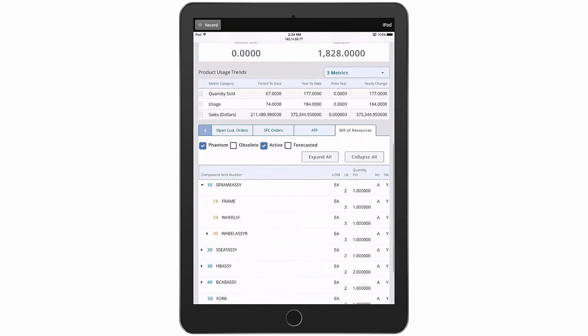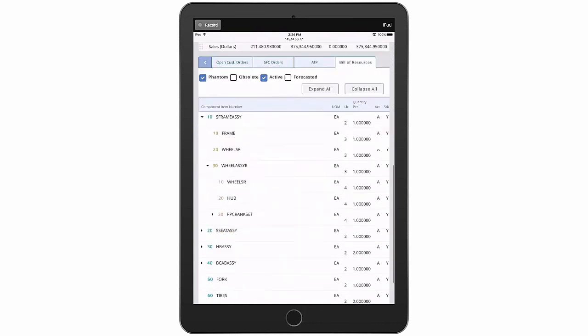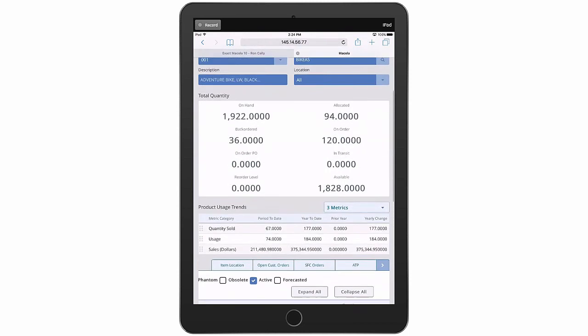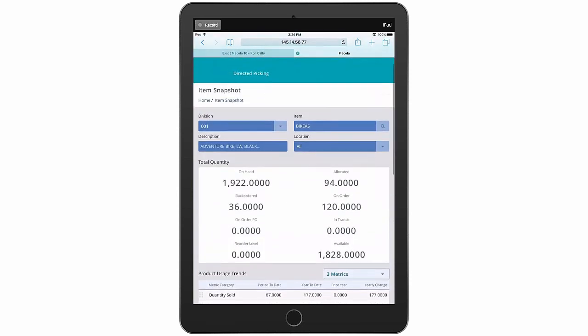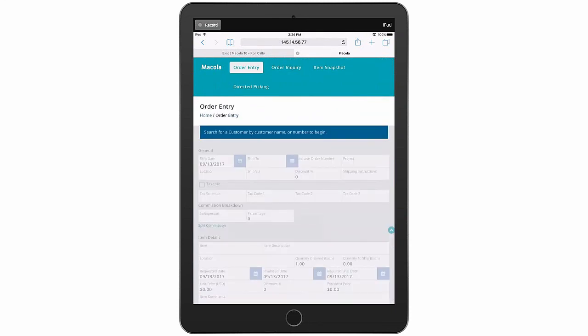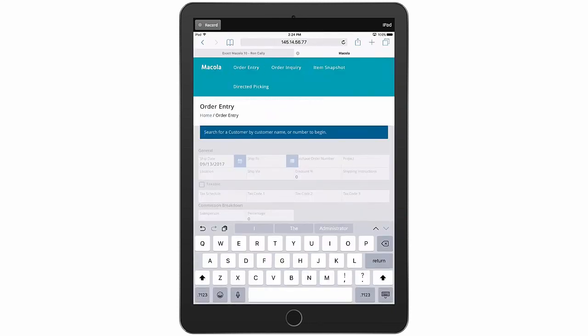Now this has been an effort for the development department, where they've taken about 14 screens that were in Macola and condensed them into one vehicle for me to do an item snapshot, so to speak. So what I'm going to do next is put an order in for Dove Equipment, or a quote, and get that out to Javier.